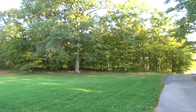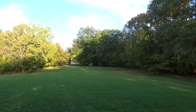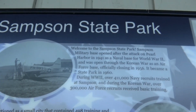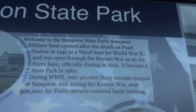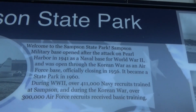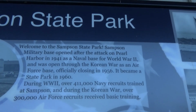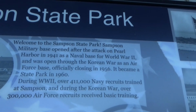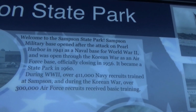This is a former military base. I think it was a World War II submarine training base. Welcome to Sampson State Park. Sampson Military Base opened after the attack on Pearl Harbor in 1941 as a naval base for World War II, and was opened through the Korean War as an Air Force base, officially closing in 1956. Became a state park in 1960.